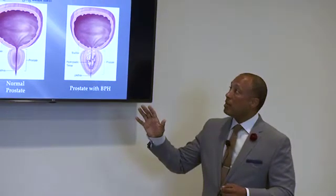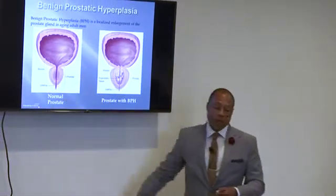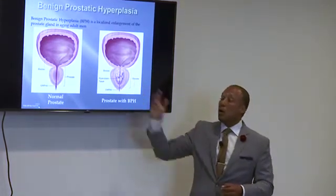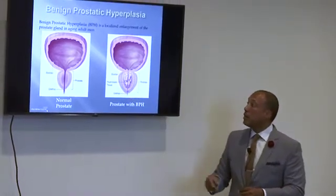As the prostate enlarges, you can see the normal prostate here on the left, where the urine travels through the channel of the prostate. As the prostate enlarges, it impinges on the urethra, or constricts it, so it restricts the flow from the bladder out through the penis here.